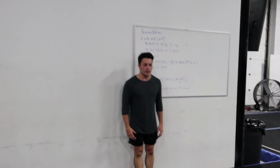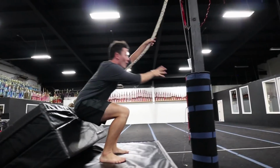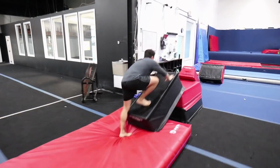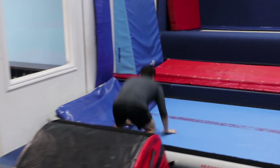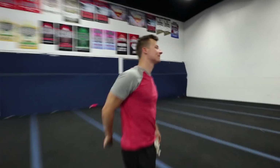Ready? 3, 2, 1, go! Oh. Woo! I kind of messed it up a little bit, and I'm really tired. So, Michelle's turn. Let's see what you can do.